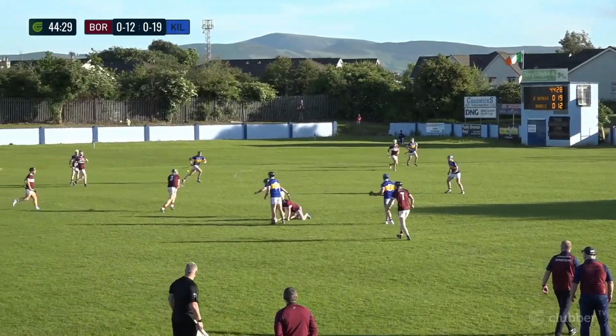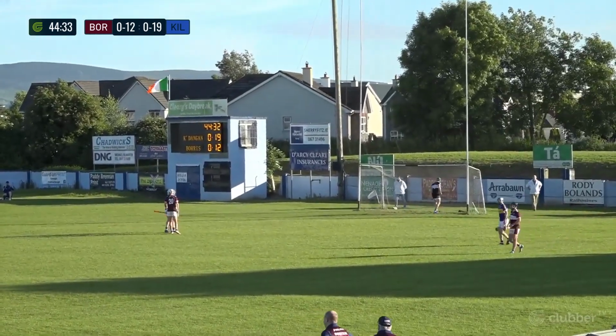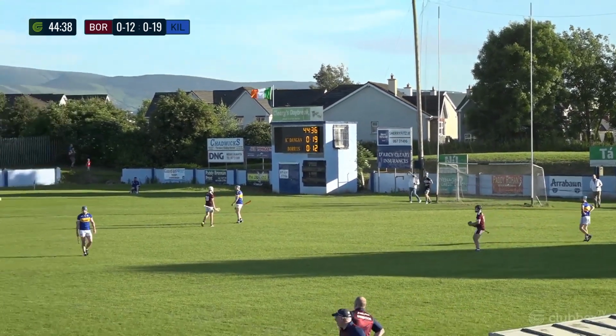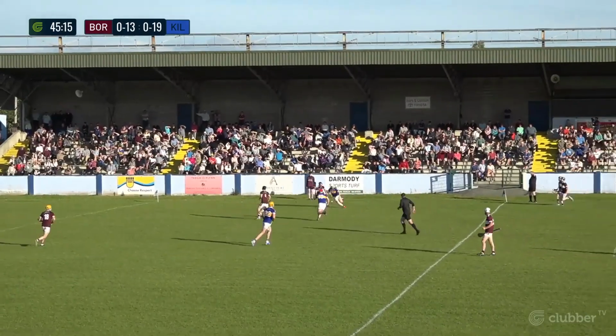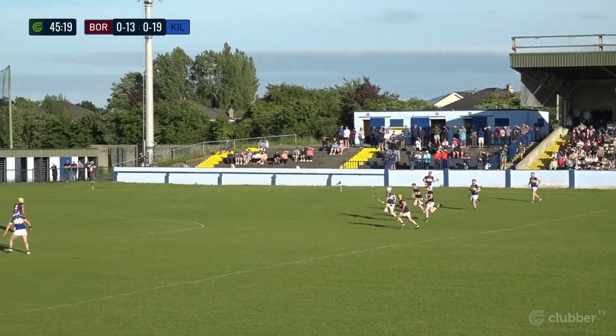Conor Doyle playing on. Lovely run through the centre by Sean McCormick. Can he get his name on the score sheet? Yes, he can. That's a super score by Sean McCormick. It's Kiladangan 19, Borris-Ileigh 13, and lovely ball to the brother Paul. Paul now dancing in and out. He can't catch it again. He's running through.